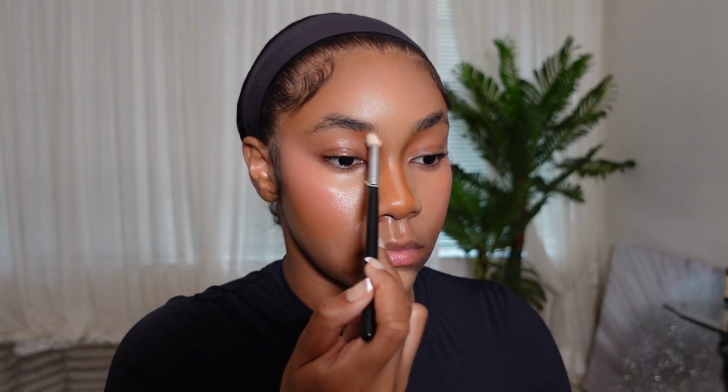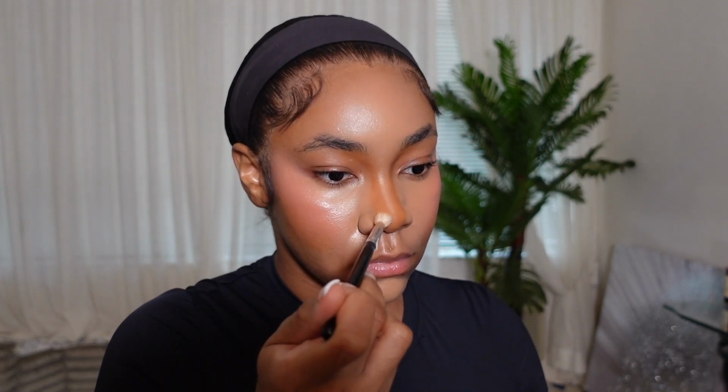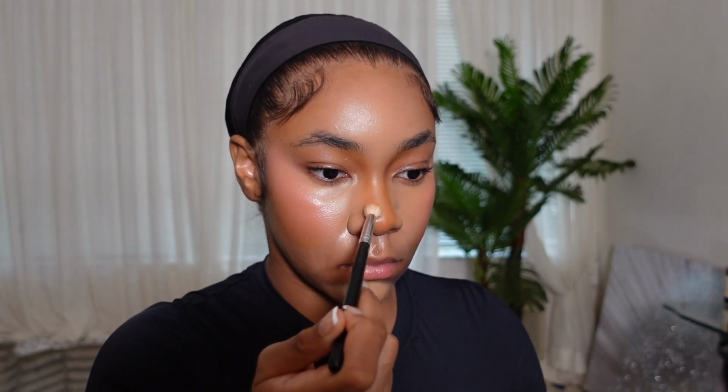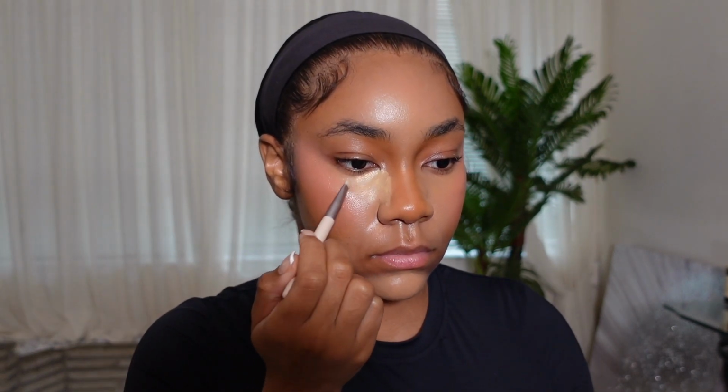I'm gonna take this fluffy blending brush. It's like a fluffy crease brush for your eyes, and I'm gonna blend out this cream on my nose by using circular motions to buff it out.